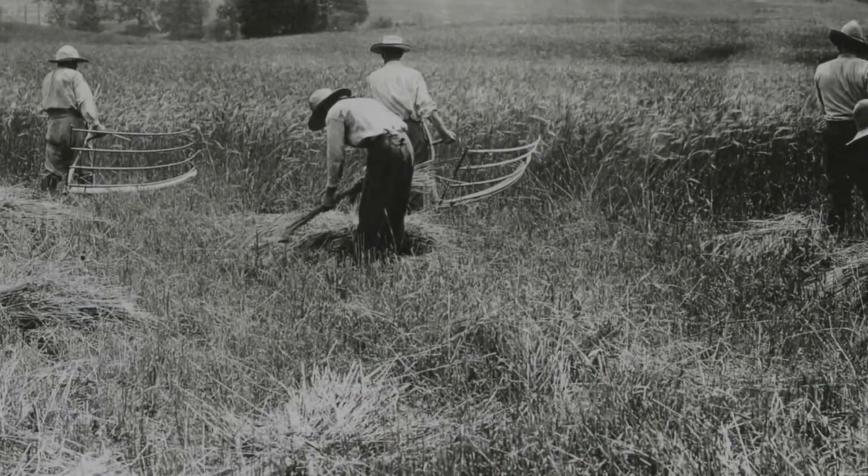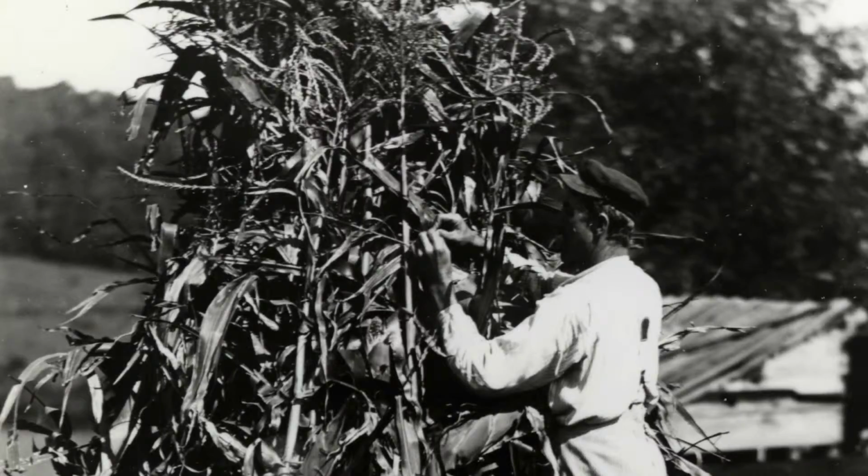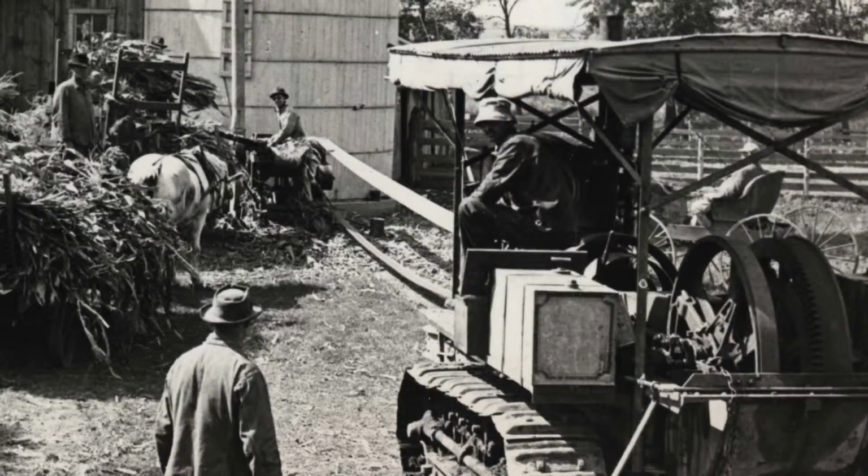And for agriculture, it was a very difficult time even before the weather turned bad. Agriculture had really boomed during World War I. The prices were up. People expanded considerably, bought equipment, bought land. And then with the 20s, after World War I, the commodity prices for things like flour and corn really dropped tremendously. The demand went down. And as the demand went down, the weather turned bad.